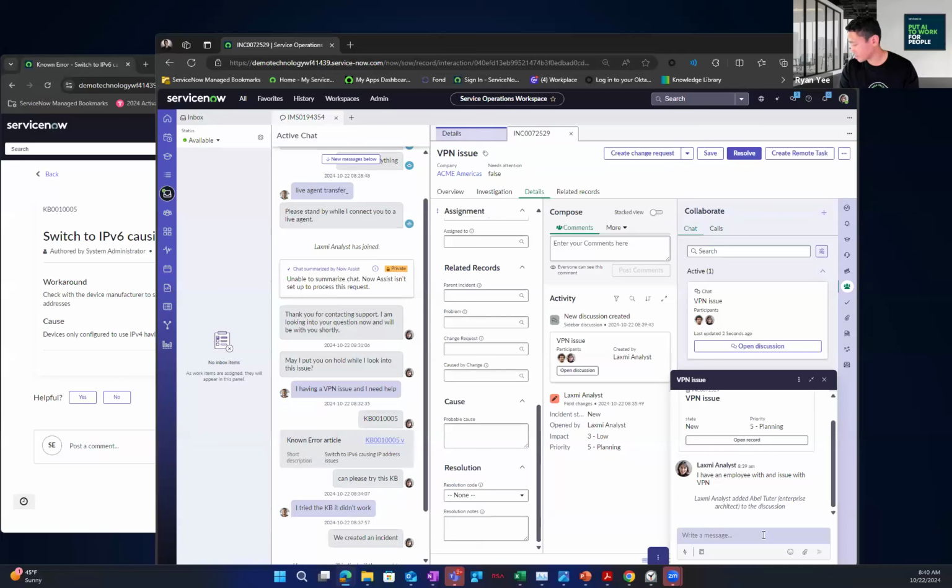So right now, we don't have Abel on the other end to be able to respond. So this is just highlighting that we have some functionality here that will allow you to collaborate. So for now, you'll have to imagine that Abel just told me, hey, you can try this article, or I've looked at this and I'm either escalating it or I've found some kind of remediation, right? With that, I can pause.